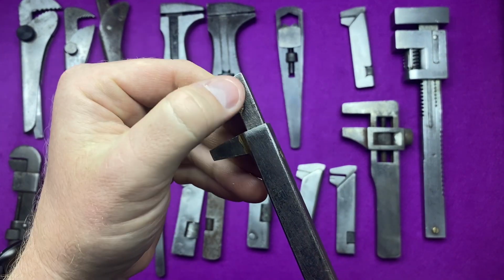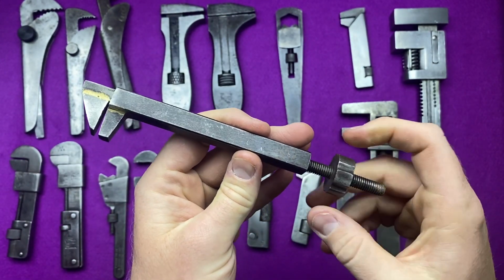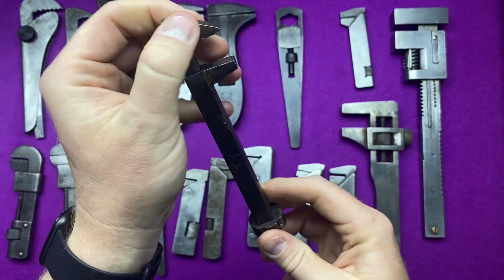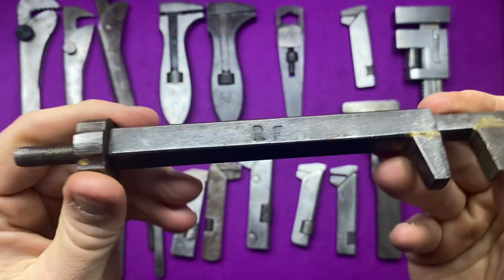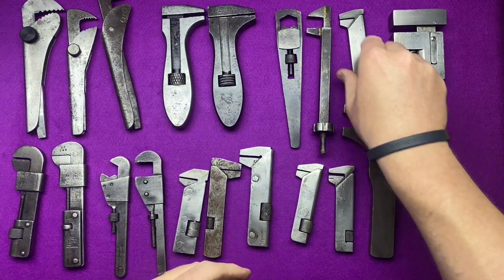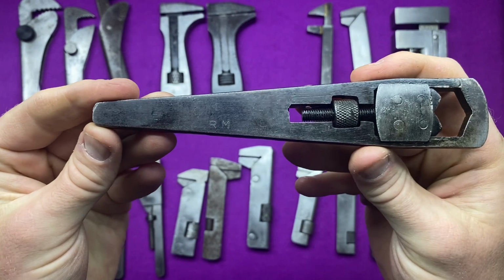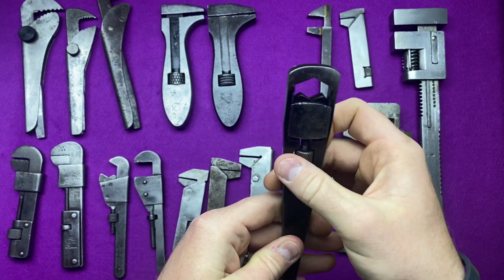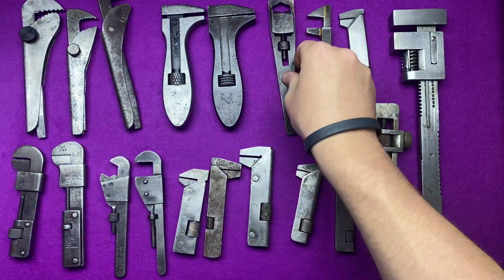They've done a good job actually, brazed the jaws on, and it's just a simple knurled nut with a piece of square bar, very, very basic. Whoever made that was RF, did a good job. I don't know what he would have got. I would have thought he would have got maybe a B for that. And then we've got this one here. This was made by RM. This is another one where the nut adjusts onto it. Very, very nice. That's another nice apprentice piece.